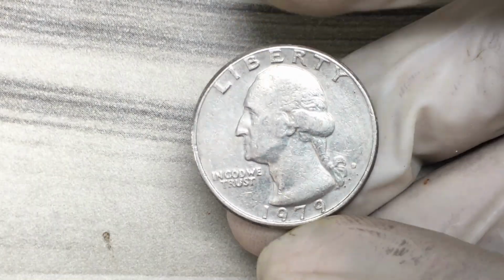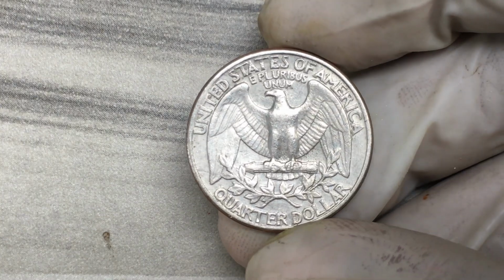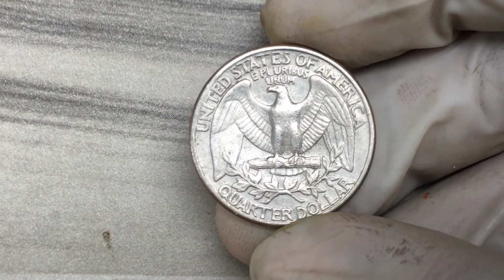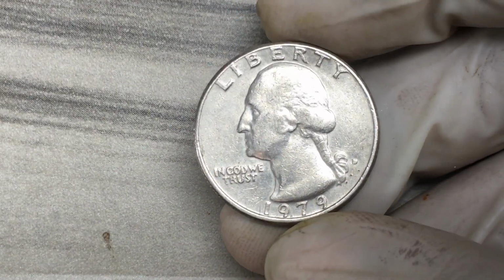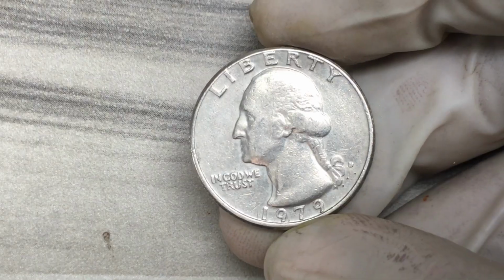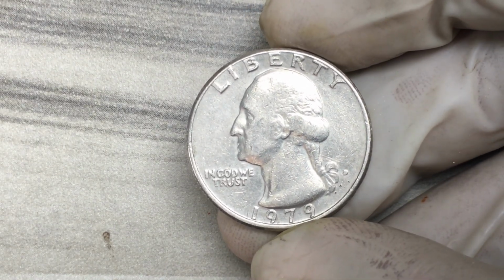Does it have a D below the date? Double images, off-center strikes, or unusual designs? The fewer scratches and wear, the better. If you think your coin is rare, send it to PCGS or NGC for professional grading. That's the only way to know its real value.